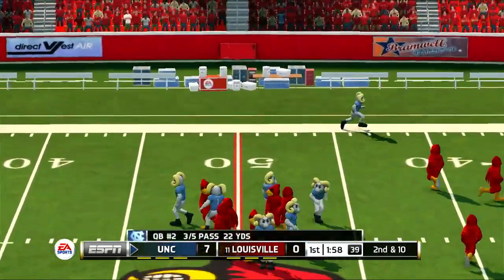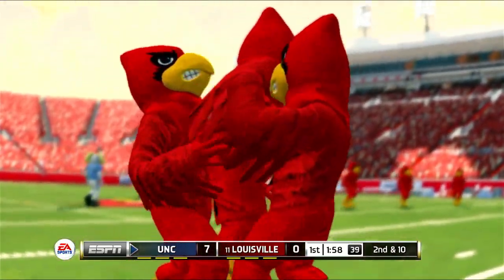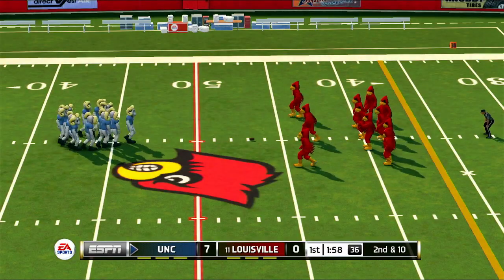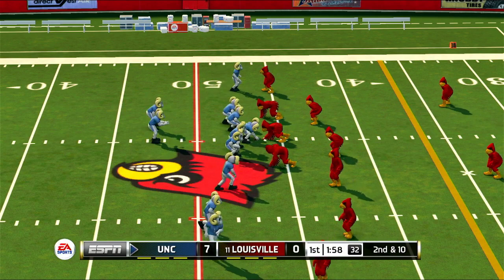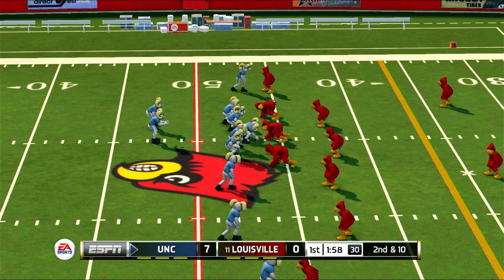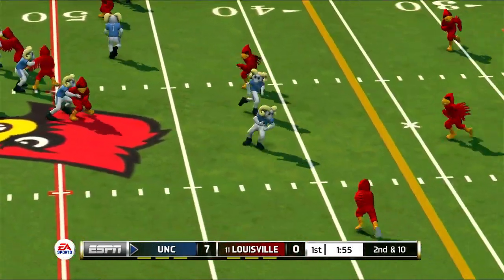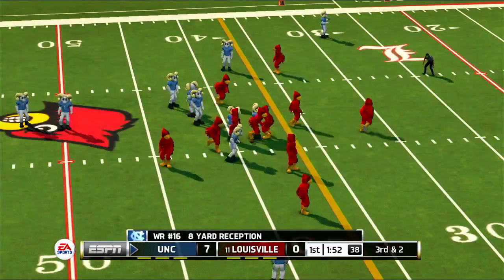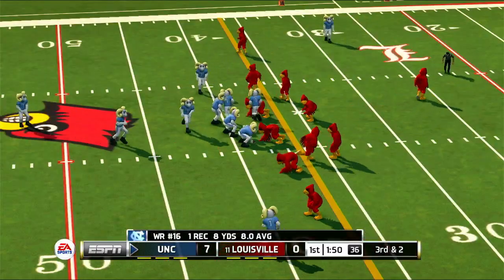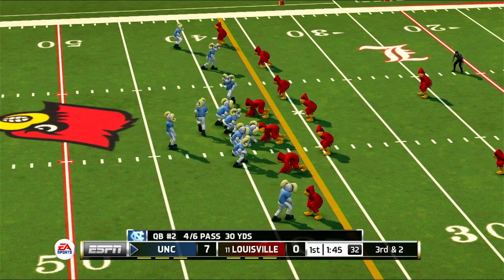He gets rid of this one. Number 18 on the tackle at the 39-yard line. That'll bring up third and two.